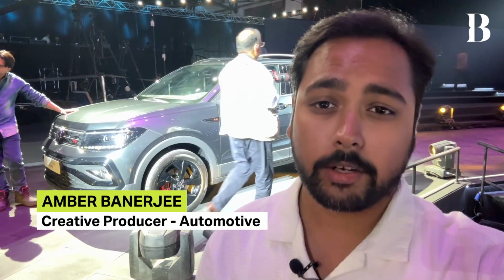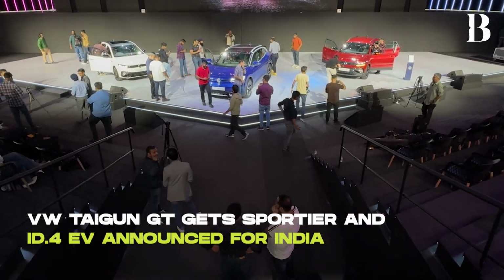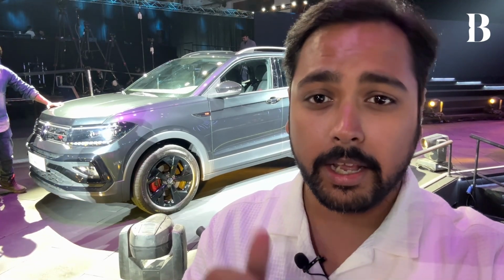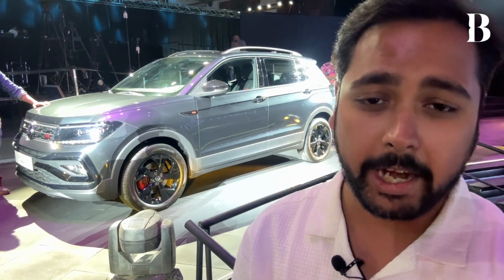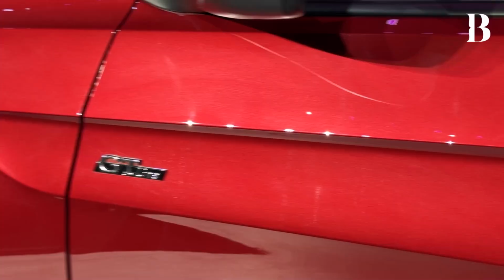Hello and welcome back to Briefly, and today I am at the Volkswagen India Annual Conference 2024 where the company has just announced really exciting plans and showcased three new vehicles including the Taigun GT Sport that is standing right behind me. Apart from the Taigun GT Sport, there is also the GT line that gets blacked out elements and has just been showcased here in Jaipur.